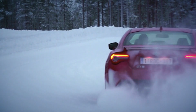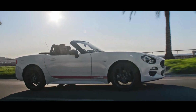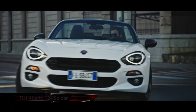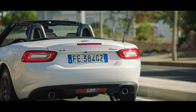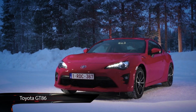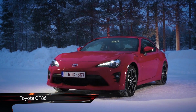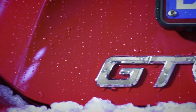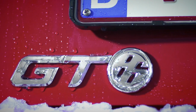Not quite. There is one other. There used to be two, but Fiat has sadly stopped selling the gorgeous MX-5 based 124 Spider in many markets. So that just leaves us with this, the Toyota GT86. Sticking to the same basic front-engined rear-wheel drive format, the Toyota is a true driver's car. Not quite as quick as the MX-5, but to the Toyota's credit, greater driving feedback, a stiffer structure, and a more forgiving ride. It's getting on a bit now, but the GT86 is still a superb sports car.